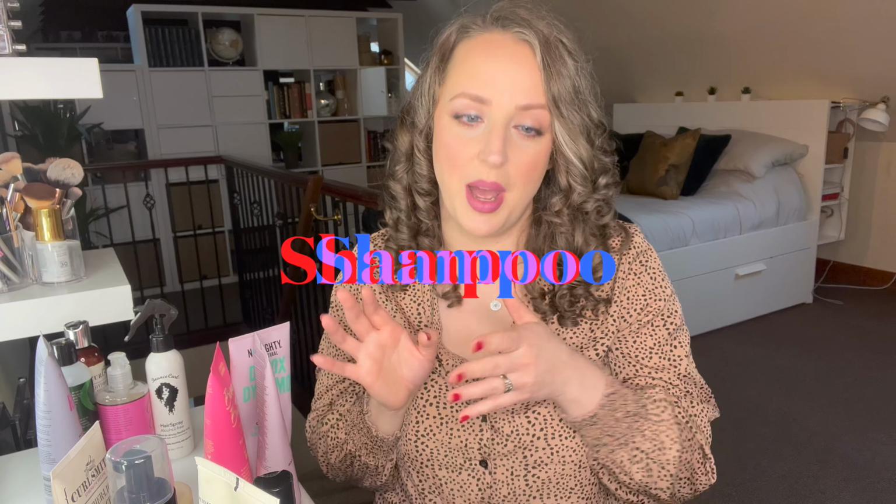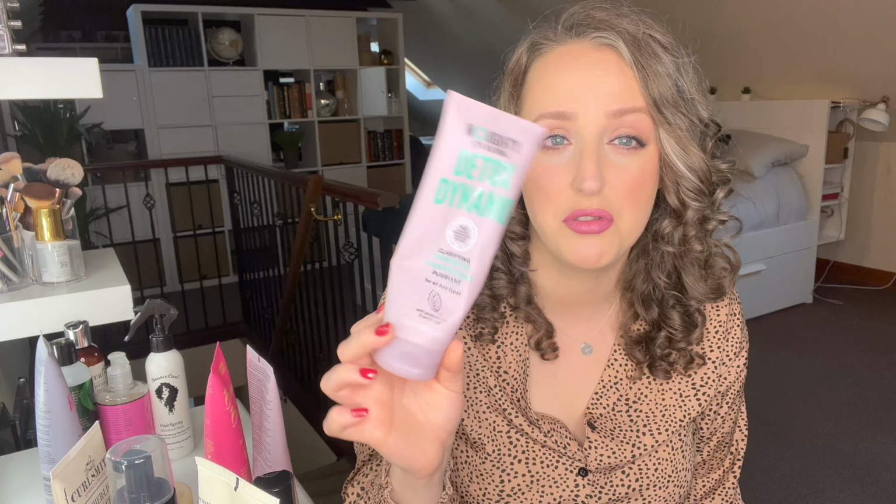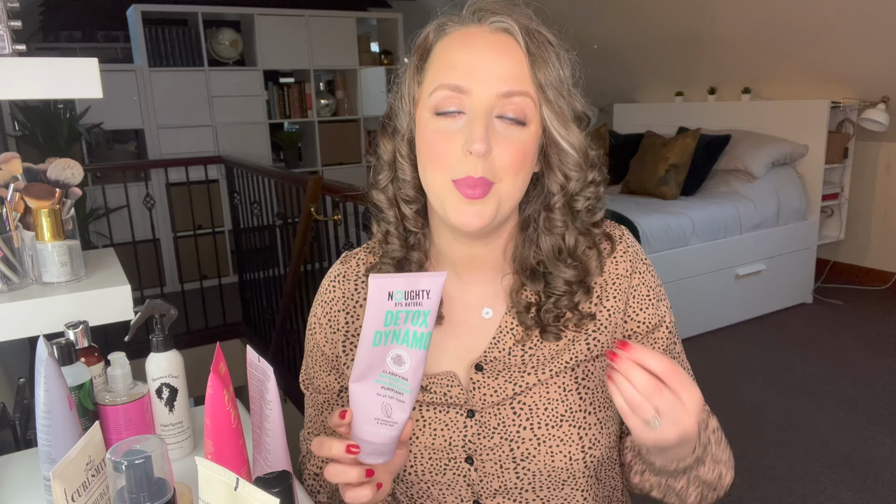Now, as I said, that overlaps with the next one, which is shampoo, because of course one of those is a shampoo. But one of my absolute favourites, you can see that this is a true favourite. It's empty, completely empty. And it's the Naughty Detox Dynamo. Now this is a clarifying shampoo. It's a sulfate-free clarifying shampoo, and it is a chelating shampoo, which means it's going to get rid of any hard water buildup that you might have, any mineral deposits on your hair, but it's still gentle. And I absolutely love this.